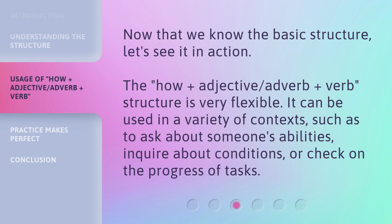Now that we know the basic structure, let's see it in action. The how plus adjective, adverb plus verb structure is very flexible. It can be used in a variety of contexts, such as to ask about someone's abilities, inquire about conditions, or check on the progress of tasks.